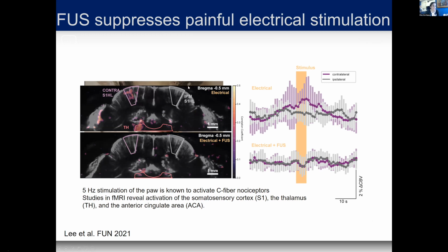These are some examples of the images that we got. This is with electrical stimulation, in this region, mainly cortical, in the somatosensory cortex. We couldn't detect any cerebral blood volume change when the ultrasound was on the nerve. It's very important to note that we guided with displacement and we were on the nerve. If we didn't have the nerve in the focus, we would not be able to see that suppression. So if we're in the muscle or out in the skin, we won't be able to get that.